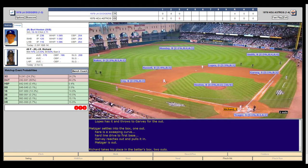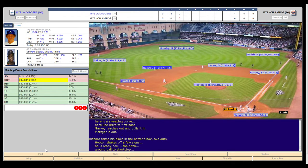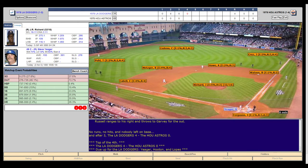The windup and the pitch to Richard. 2 down, no one on. That is a 4.10. That ball goes to Russell. Picks the ground ball up, throws to Garvey. Inning over, 3 up, 3 down. We go to the top of the 4th. The Dodgers still lead the Astros 4-0. Due up for LA, Steve Yeager, Burt Happy Hooton, and Davey Lopes.